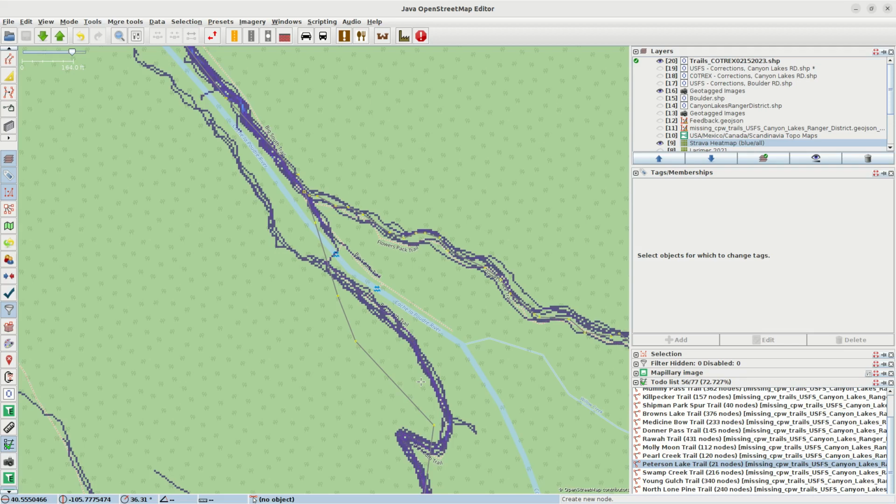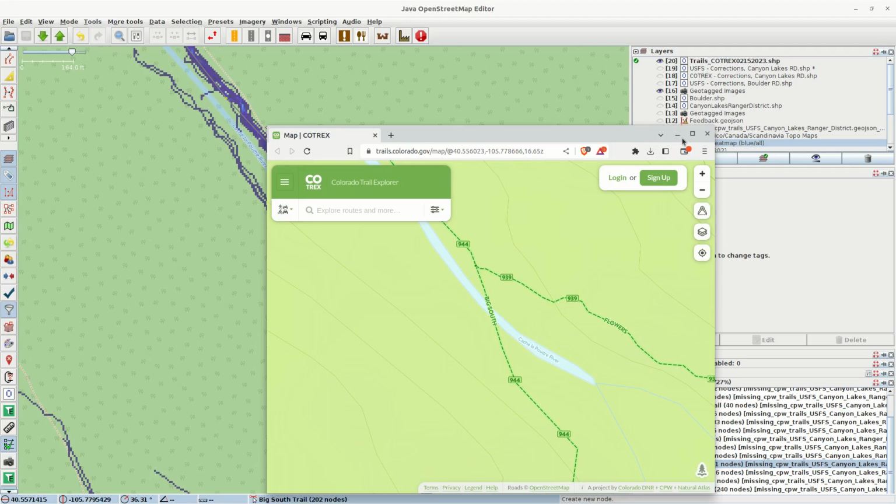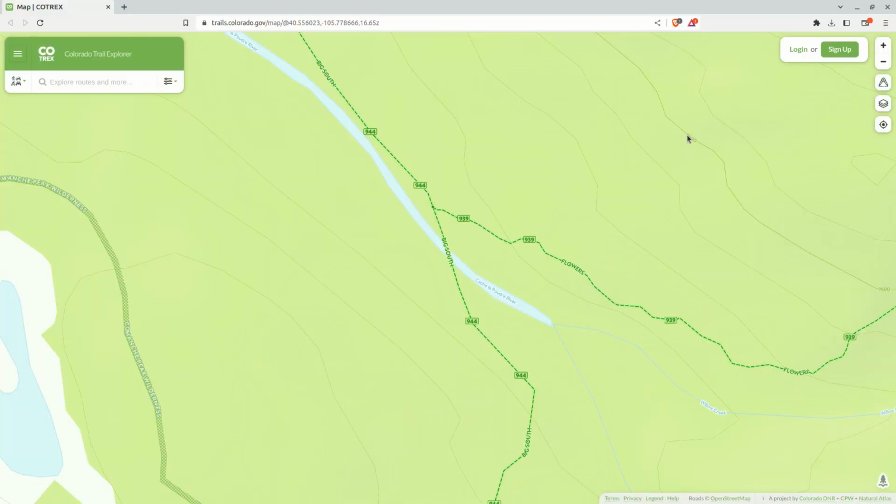So the question with this issue is, why does the Forest Service have it one way, which appears to be correct or more correct, and COTREX has it a different way? And just on the chance that the correction has not made it into the publicly available COTREX shapefiles, let's pull up the actual COTREX web map, and you can see that COTREX indeed has it depicted in the web map the same way that the shapefile data from COTREX depicts it.